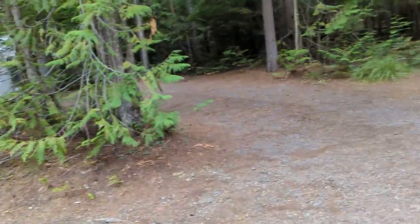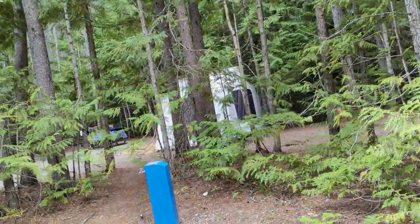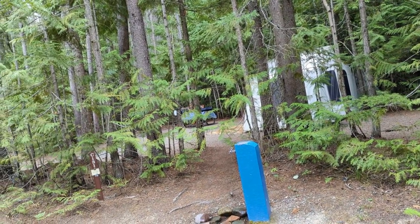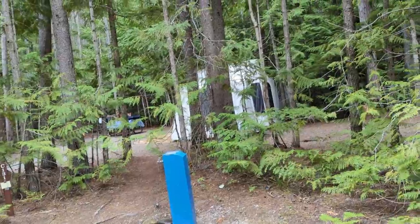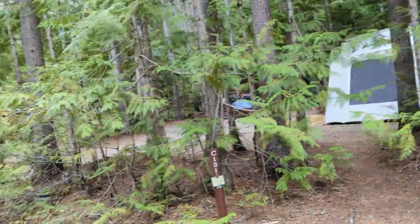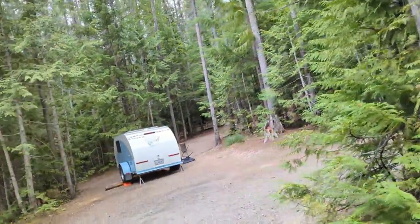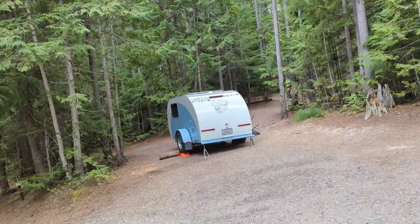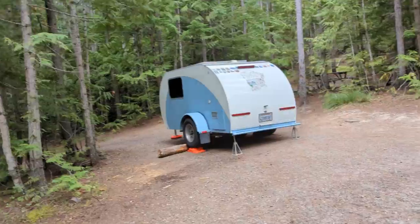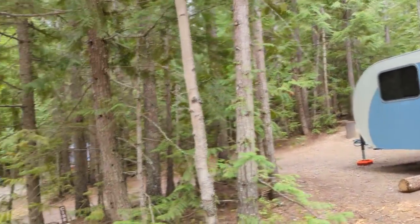C-131 is a big wraparound pull through site, which you might be able to pull through with a unit about my size. Otherwise, it's a pull in, back out, or back in. C-132, I won't touch with anything too much bigger than this little guy, because it's only got a small little flat area, and then it goes right straight down the hill.